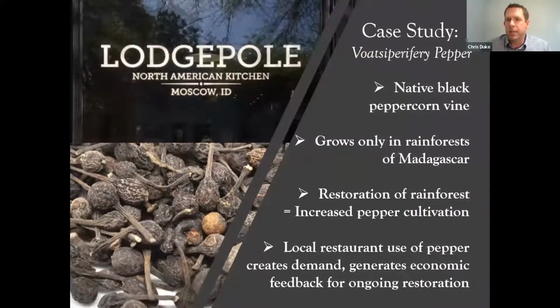And a really good one that we're enacting here on the Palouse is using a vine, a native peppercorn that grows in the rainforest of Madagascar, as an economic engine, directly funneling resources back to the people that grow these successful species and help restore this rainforest. And shout out to our friends over at Lodgepole, who have been just fantastic, and for a long time have been incorporating this really unique pepper called Voatsiperifery. Hopefully some people in the audience have had a chance to experience it. It's fairly hard to describe, but very floral, just an amazing thing. And the coolest thing about it is it doesn't grow anywhere except in rainforest. So the more demand there is for this pepper, the more demand there is directly for rainforest in Madagascar. So it creates this really cool feedback loop into restoration.